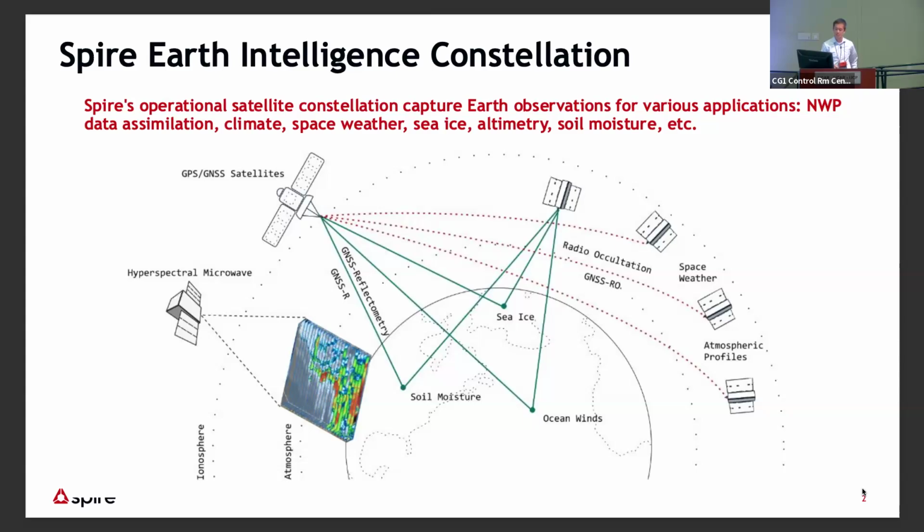However, over the last several years, we've added many other capabilities to our constellation that includes the collection of reflected or GNSS-R signals that carry information about the Earth's surface, including soil moisture, sea ice, and ocean winds. Looking towards the near future, we look forward to the launching of our first hyperspectral microwave sounder. This will provide more enhanced measurements of atmospheric temperature and moisture.